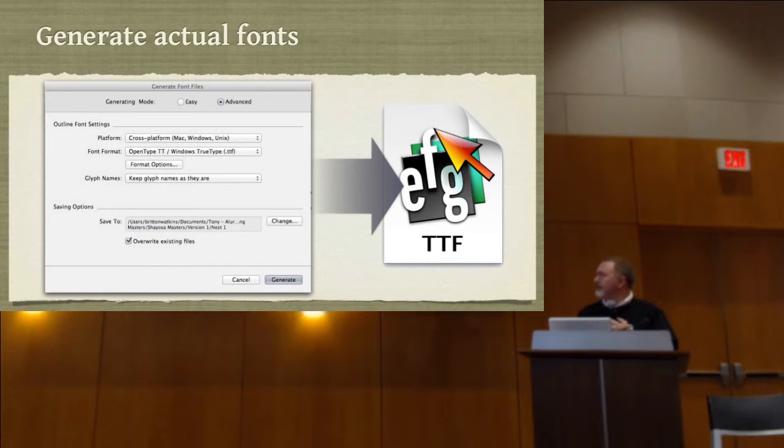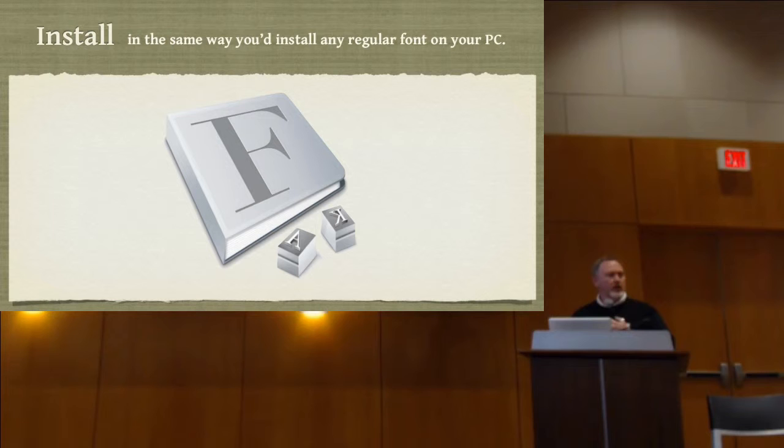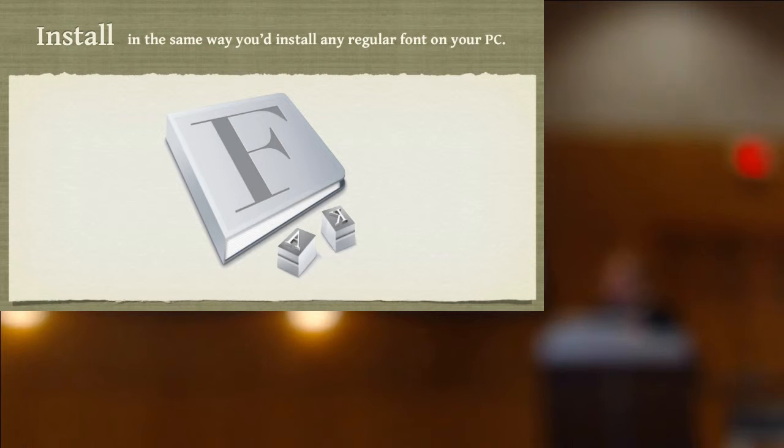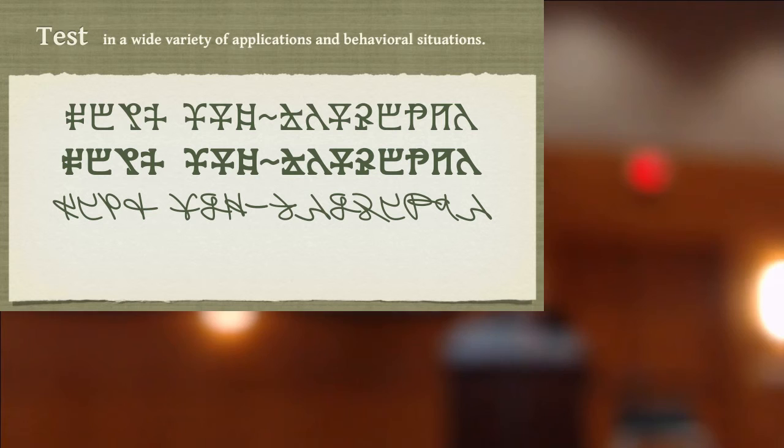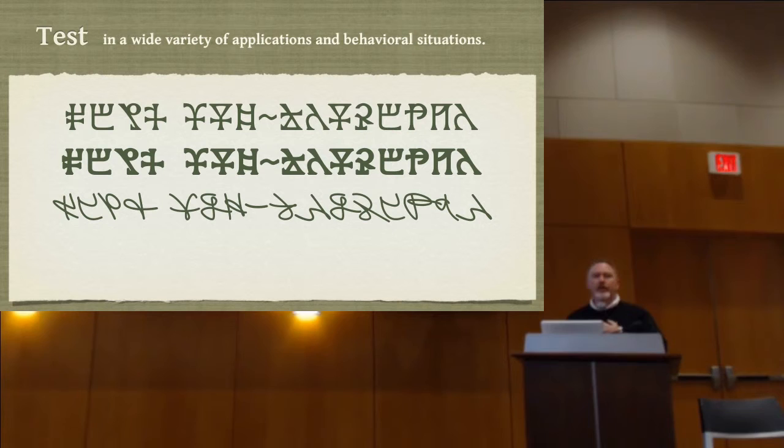David, you probably had to use OpenType to get... No, you didn't? No, I used TrueType. Oh, TrueType. Okay, great. So even for something as complex as his and custom, you can get by with TrueType. So you generate it, and then you install it however you would normally install a font on your system. On the Mac, we use a utility called Font Book, and then you test it in a wide variety of applications.